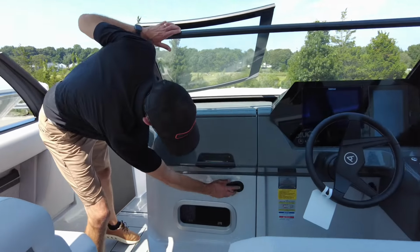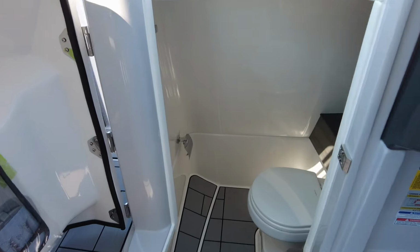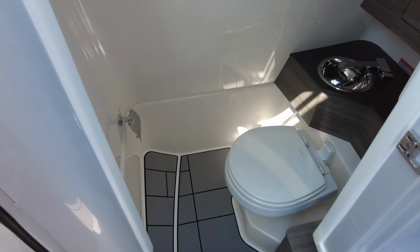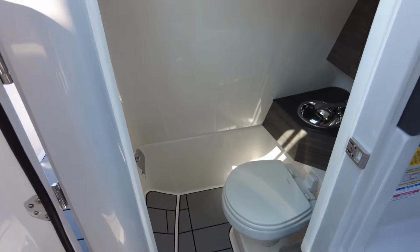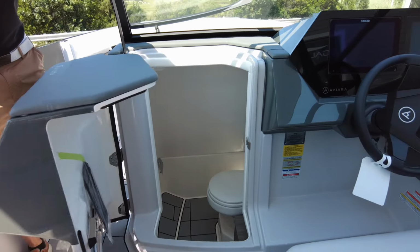As you make your way forward, we've got access to the head with the port window that opens. Plenty of headroom in there. I'm 6'1" and have room to go. Sink, toilet paper holder, and storage access in the head.